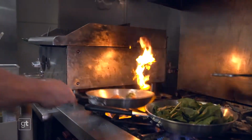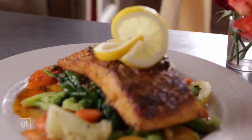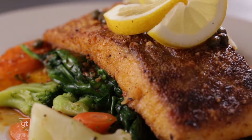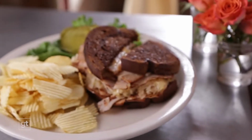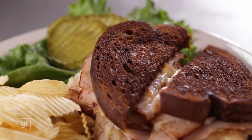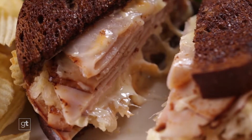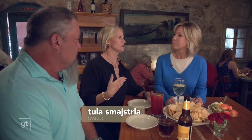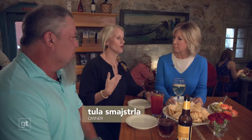Tula and Sean serve up to die for scratch-made bites, like cornmeal-crusted salmon with buttery lemon caper sauce and hearty smoked turkey Reubens on pumpernickel bread. Rathskeller's is a labor of love and has been for the past 18 years. It helps also that we were both raised with our parents having our own businesses, and we know good work ethic.